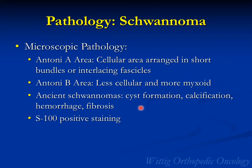It can give you an appearance similar to a malignancy on an MRI scan, or similar to a high-grade sarcoma. Ancient schwannomas, however, are benign. They may be greater than 5 centimeters. Most schwannomas never grow greater than 5 centimeters. A schwannoma that's greater than 5 centimeters should be suspected to be a malignant peripheral nerve sheath tumor. Schwannomas stain S100 positive.